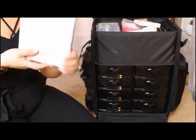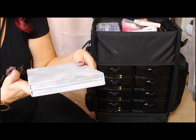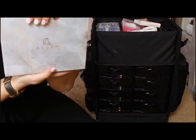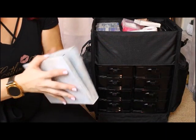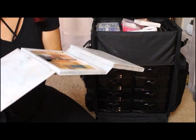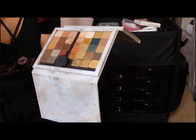This is my main palette that I use. I did also get this from Amazon. It's called Adept Cosmetics. And I like this because, first of all, it's pretty and marbled. It's a little dirty, but it's super pretty. It's double-sided, which I've contemplated taking apart, but it's really dirty right now. I need to clean it. But this is the main side that I use.